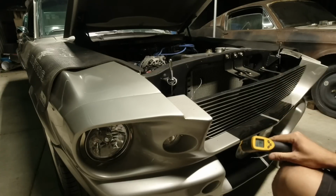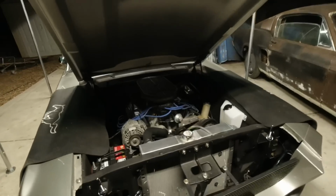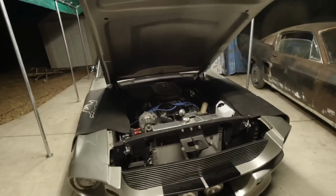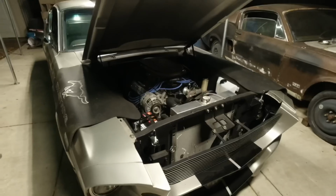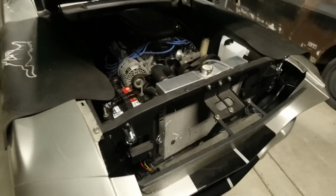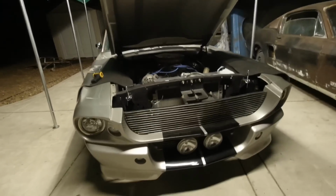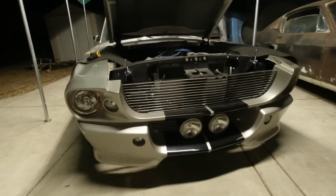So the fan turns on, turns off like it should. So yeah, everything's working good, no issues. She's cooling off, the fan turns on, the fan turns off when it needs to. So we got that fine-tuned and ready to go. And there we go, it turned on again.